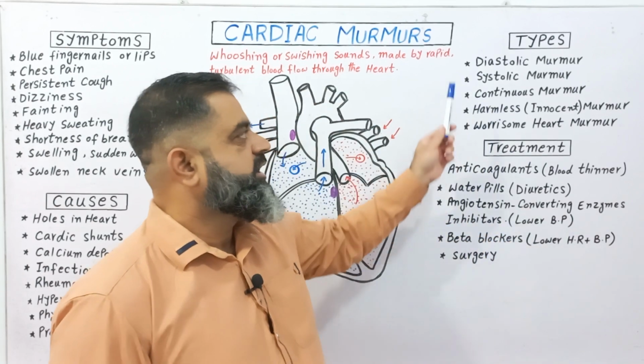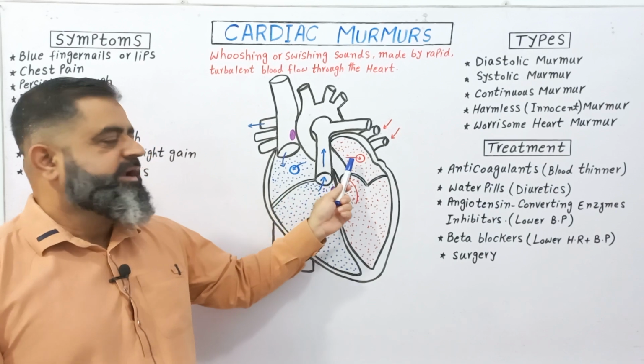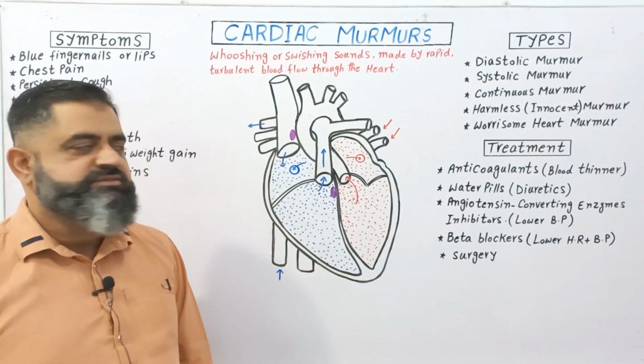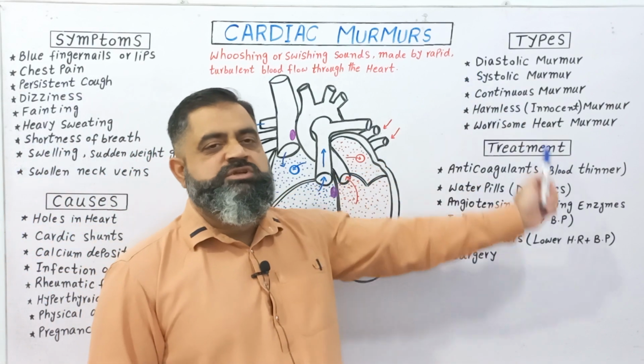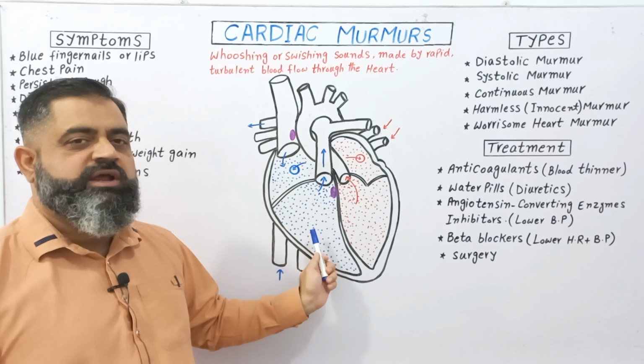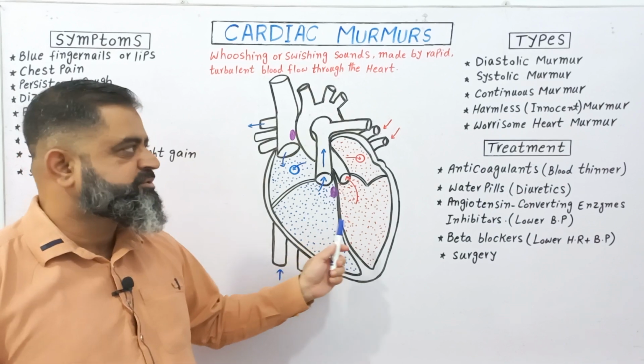Let's look at them. Diastolic murmur usually happens when both atria, the right atrium and left atrium, are filling with blood. Systolic murmur usually happens when the right ventricle and left ventricle contract and blood is pushed towards the lungs and body, so the sounds are produced.